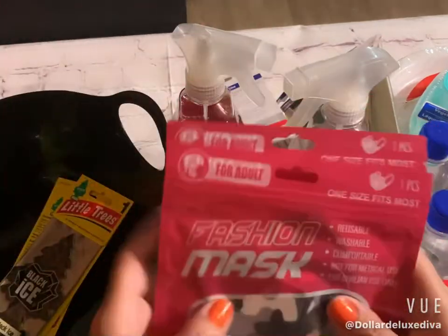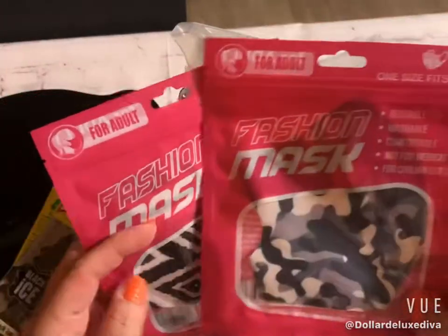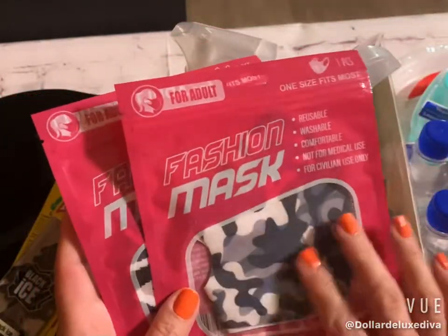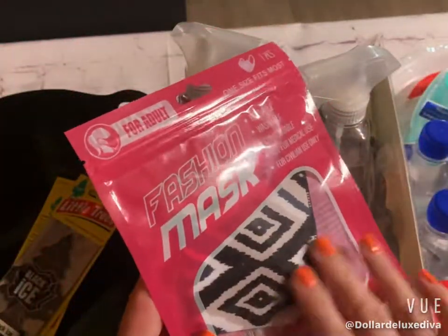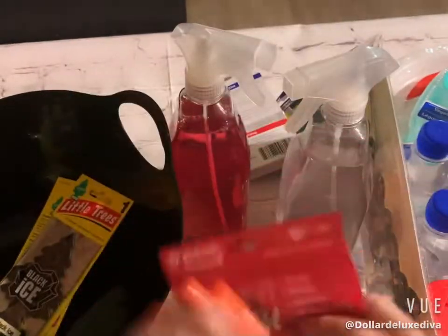I also found 2 adult-sized masks that I decided to bring home. They had other designs, but these were the only 2 designs that appealed to me. This one is kind of like a gray, black, and white camo. And then this one is giving me like Aztec-y, bohemian vibes. And so I picked up those 2.